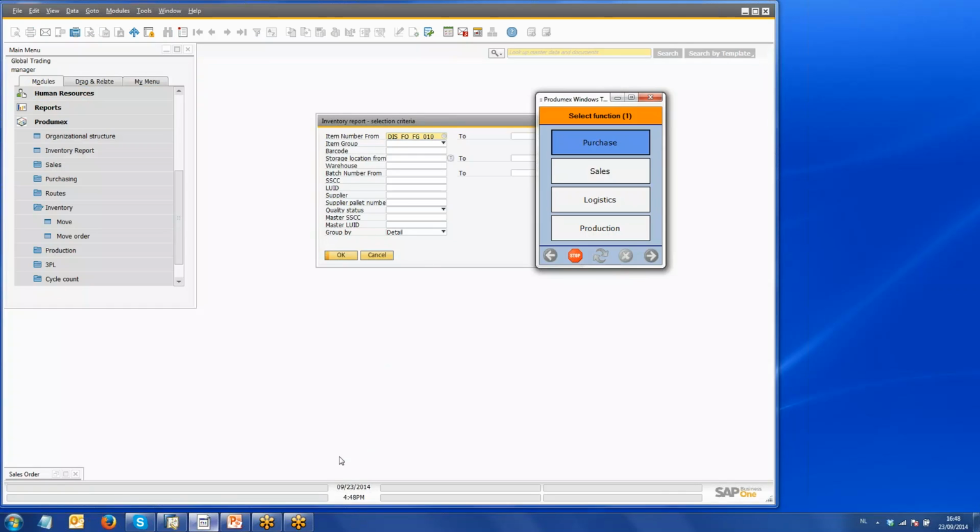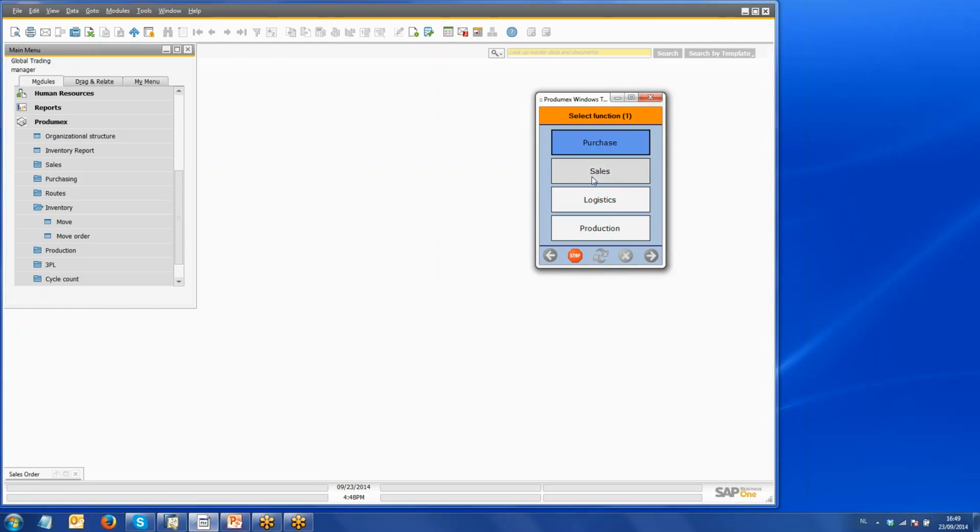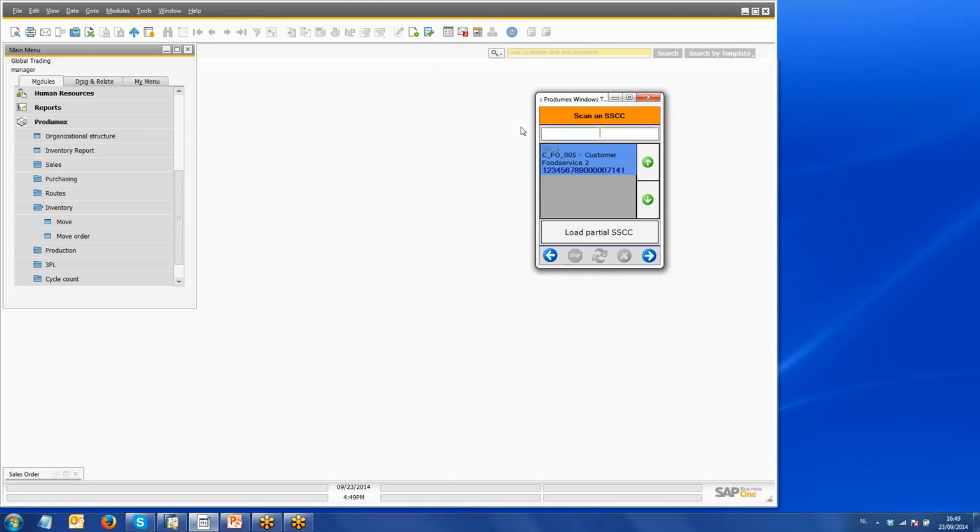So we go to our RF terminal. We select sales and then shipping. We are indicating that we're going to ship from shipping dock 1. We are shipping based on an individual pick list. We can also support delivery routes or pick list waves. Then we say, okay, this is the pick list, and this is the barcode. Oh, no, it did not work. Just a moment.